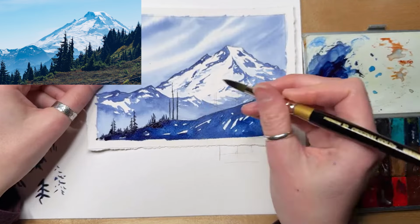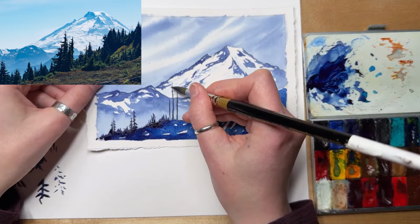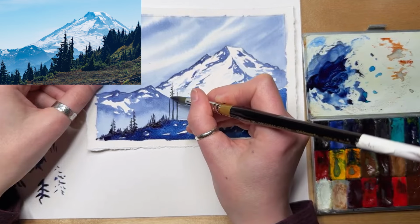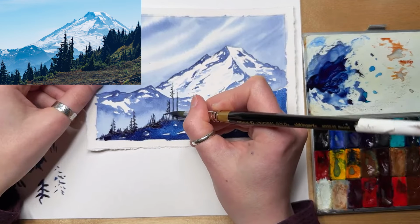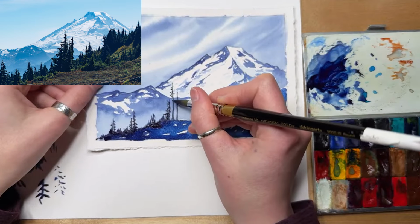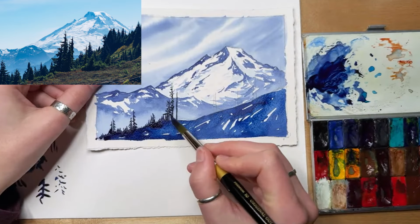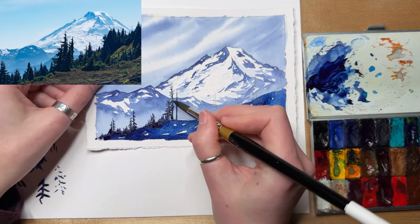Once I have those trunks in, gather some more paint. And these little trees, as far as I noticed, they had a little bit of upward angling branches at the very top, so I can put that in. This one has upward angling, and then they transition into fun little outward facing branches, and there's some that go in between. And because these trees are in many ways like a counterpoint to the big prominence of the mountain, they're a really important visual anchor here.